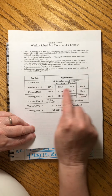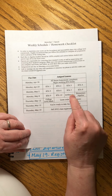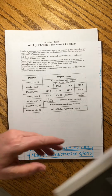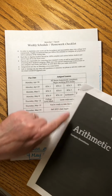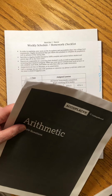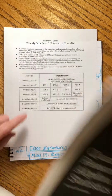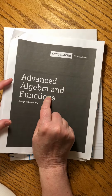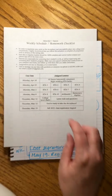Our goal is to complete 4 books a week. Then when we've completed the last of the 10 books, these are the 3 different sections of the Accuplacer review materials. The names have changed slightly, but arithmetic is arithmetic. This quantitative reasoning is the elementary algebra. And then advanced algebra and functions is the 3rd book. I should change the names in here. Sorry, this is an old form.